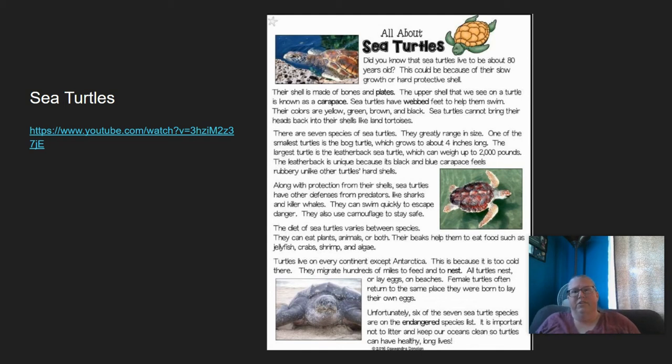So there's 7 species of sea turtles, and they range in size. One of the smallest turtles is the bog turtle, which grows to be about 4 inches long. The largest turtle is the leatherback sea turtle, which can weigh up to 2,000 pounds. The leatherback is unique because its black and blue carapace feels rubbery, unlike other turtles' hard shells.